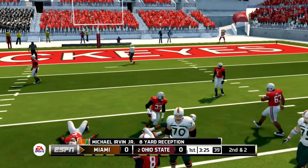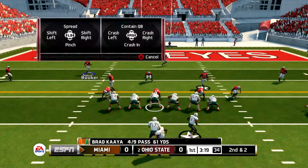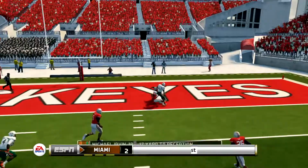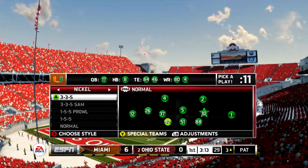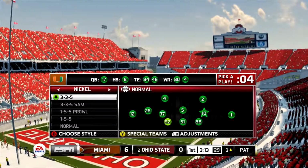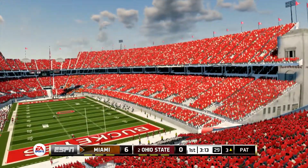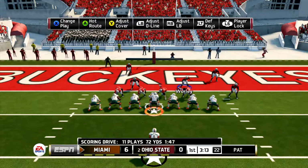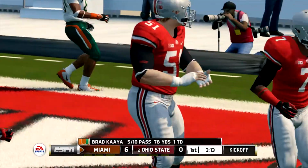Across the middle, tight end's got it. And down he goes at the 17-yard line. That makes it 2nd and 2. Fires quickly to the tight end. Touchdown. So the offense is going to go for 2. Miami up 6. They don't get it. 2-point conversion fails.